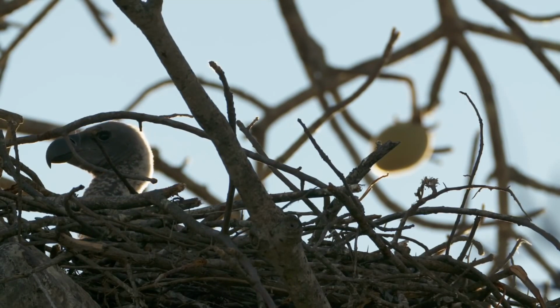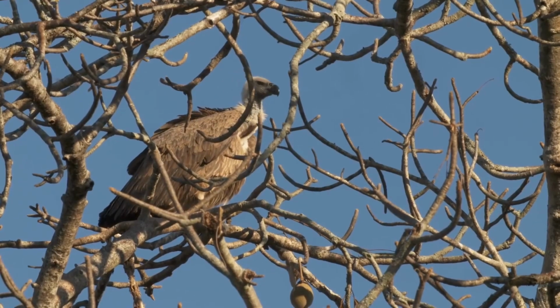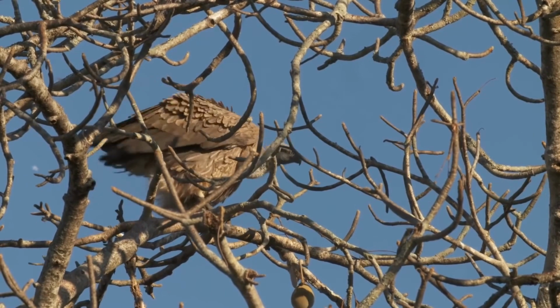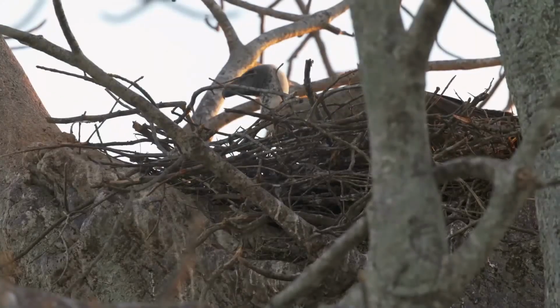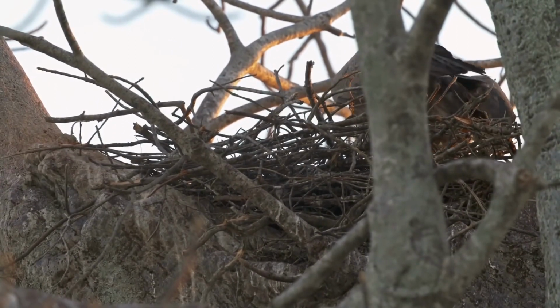Their partnership is monogamous, and both parents incubate a single egg for almost 2 months. The tree provides a much-needed refuge for the chicks to hatch. For now, in their baobab fortress, they're safe.